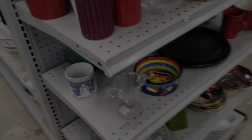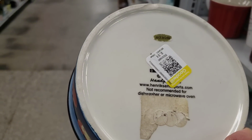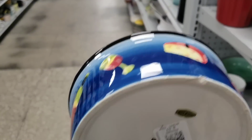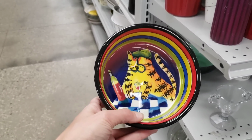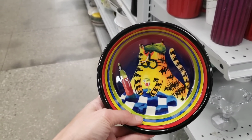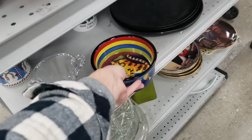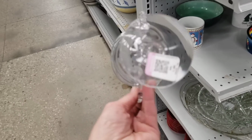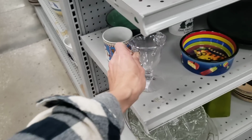Oh my gosh, what is that? Not recommended for dishwasher or microwave oven. Made in China. Oh, he's got a big chip on the back, but that's cute. I'm kind of digging that guy. He's got his wine glass. Oh no, the foot has been damaged.